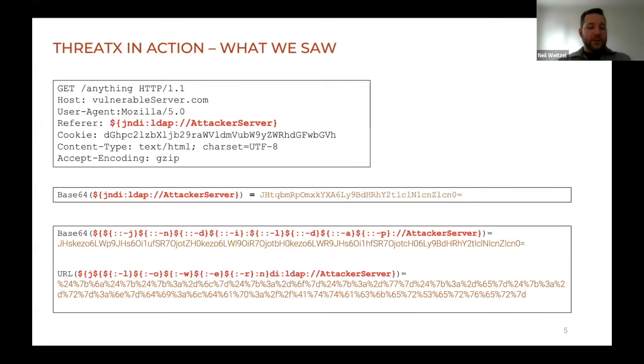Security analysts struggle because they frequently need to write complex regular expressions at this point to find these payloads. And when you include encodings, it's rather difficult to write multiple regular expressions for each of the encoding types that leverage an entire programming language.